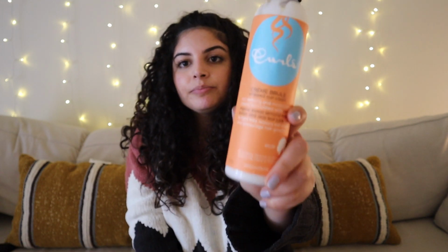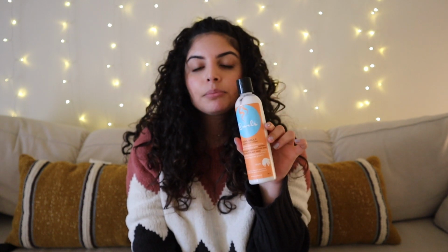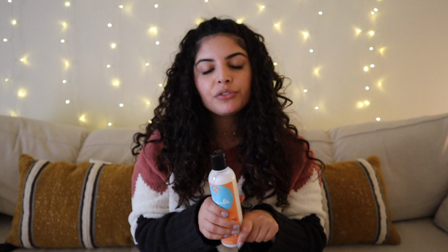For curl creams, this is my favorite curl cream. It's the Curls Creme Brulee Whipped Curl Cream. Curl defining and moisturizing cream formulated with certified organic sweet almond milk, shea butter, and aloe leaf juice. Proven to fight frizz, restore lost sheen, and encourage hair growth. So this keeps my hair super moisturized. This doesn't weigh my hair down. The trick is to use the correct amount. So I was using too little before and it wasn't really making much of a difference.